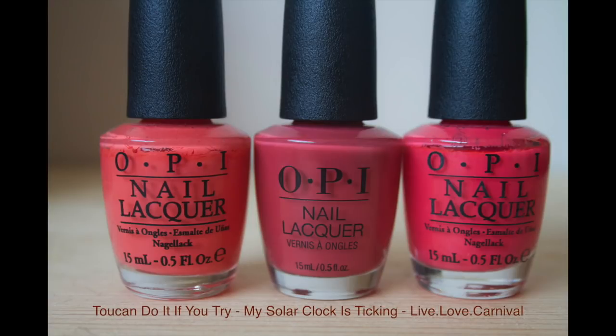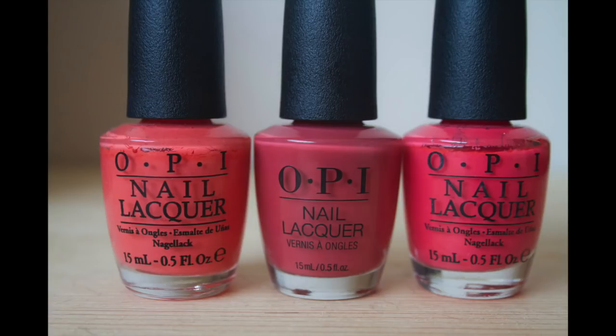I don't have anything similar in my collection to My Solar Clock is Ticking, but the two polishes that came to mind when I saw this one was Toot Can Do It If You Try and Live Love Carnival. Toot Can Do It If You Try is kind of a similar shade category, but much, much brighter. And Live Love Carnival is just much more pink toned and brighter as well.